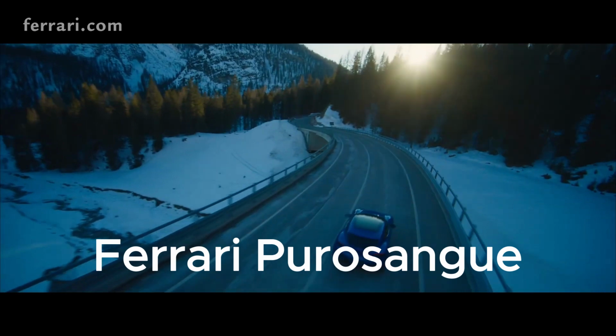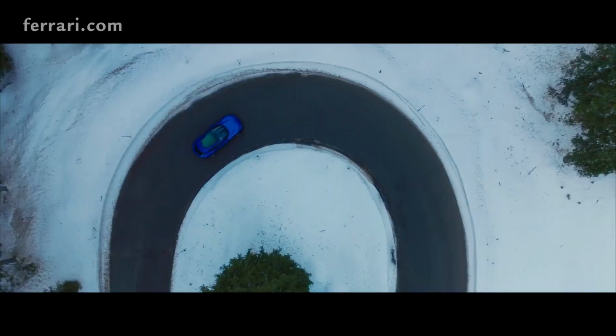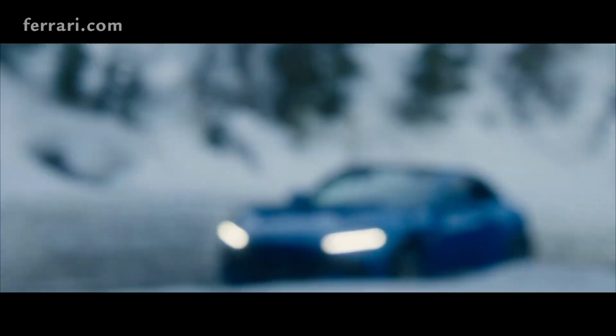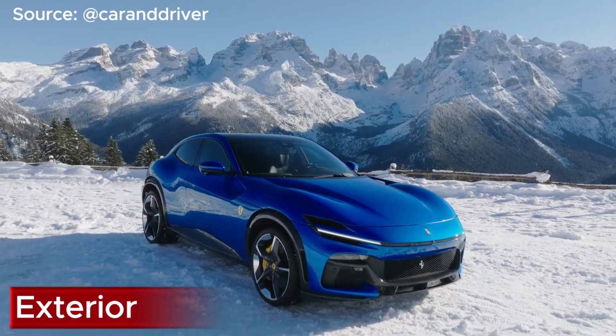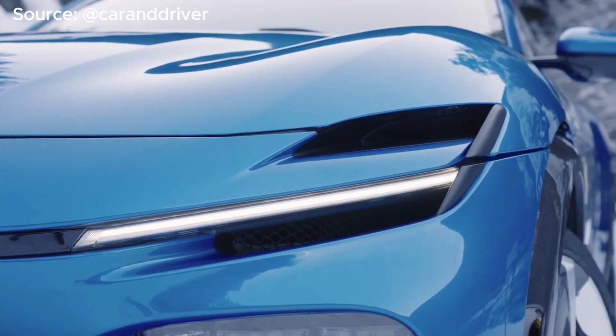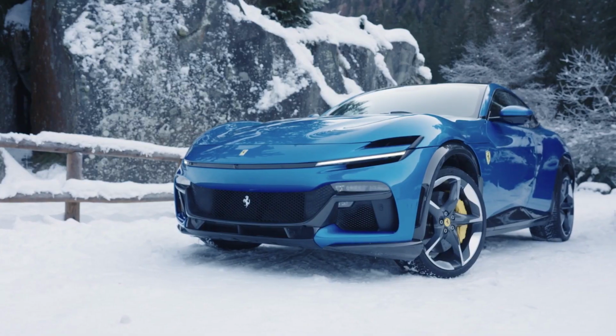Now let's take a look at the Ferrari Purosangue. The Purosangue is Ferrari's first ever 4-door, 4-seat vehicle. Its exterior is sleek, elegant, athletic, and places a premium on aerodynamics. The exterior includes carbon fiber elements, large wheels, quad exhaust, and various additional exterior options available through Ferrari's personalization program.